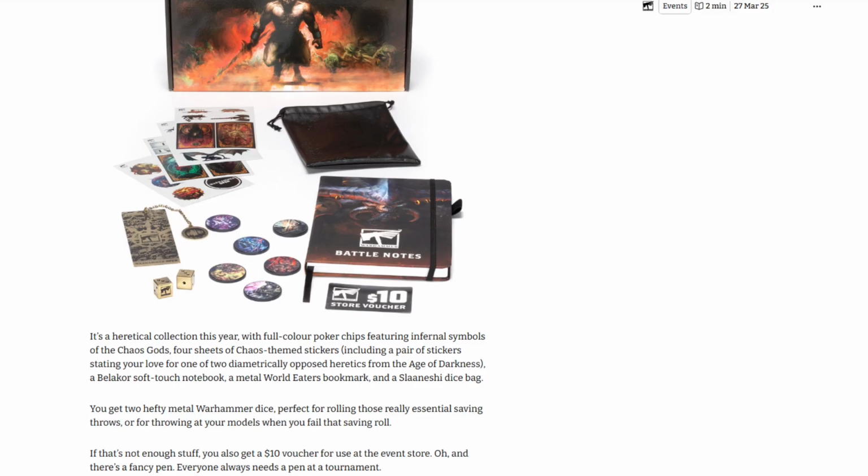If that's not enough stuff, you also get a $10 voucher for use at the event store. Oh, and there's a fancy pen. Everyone always needs a pen in a tournament. Alright, so pretty cool overall. Nothing crazy or amazing here. I definitely like the notebook, as that's something that's always nice to have, and of course a pen, but not exactly a massive selling point or something that you just must have here.